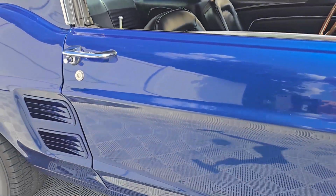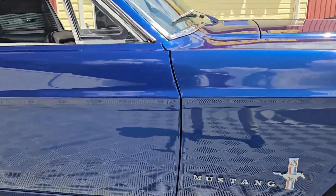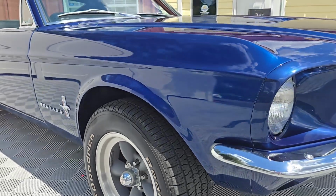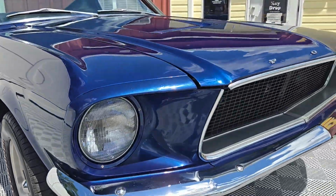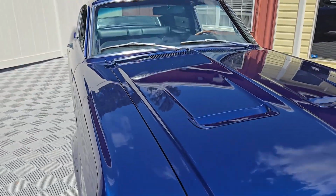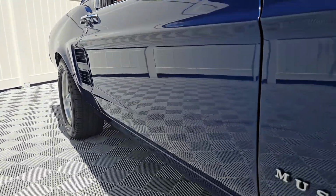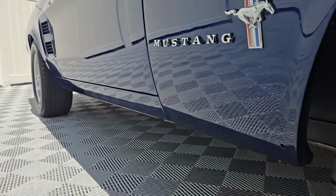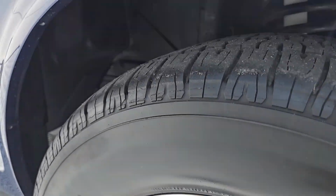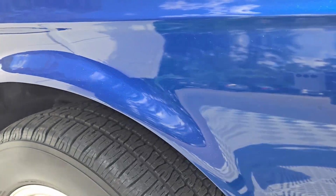He says everything was metal finished. Look at the gaps on the door to the fender. All original sheet metal fenders, doors. See, 15-inch wheels. Highly detailed. Says it all right here.